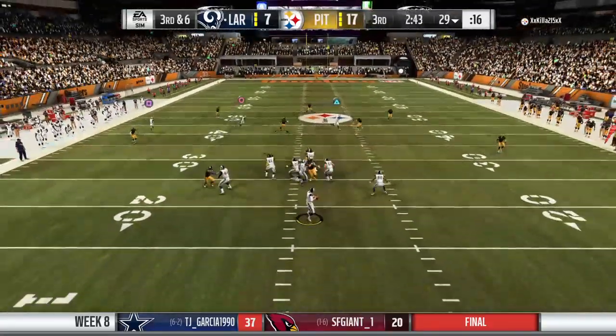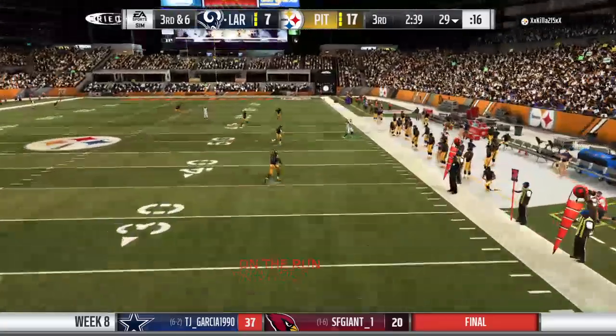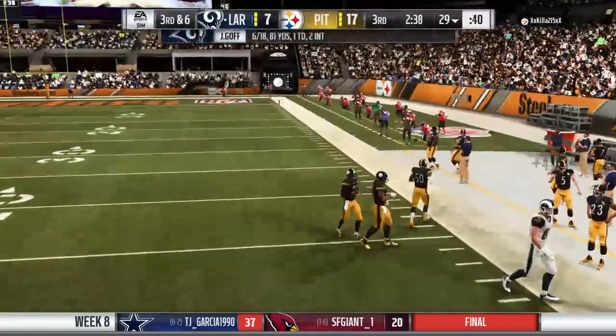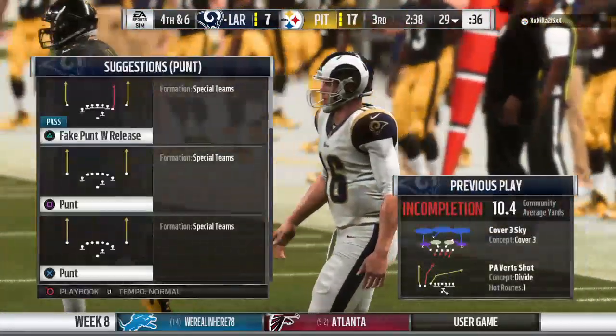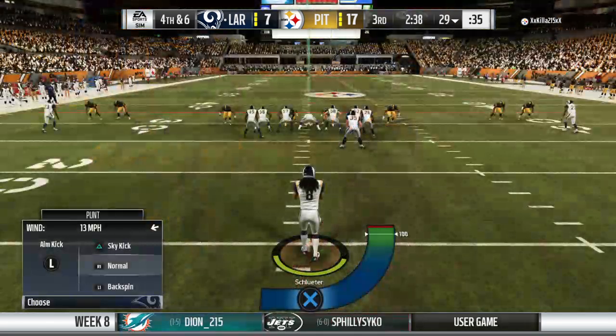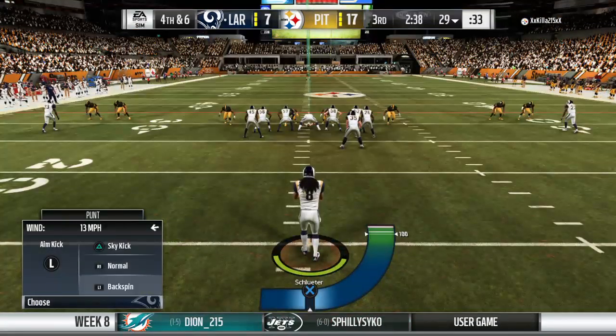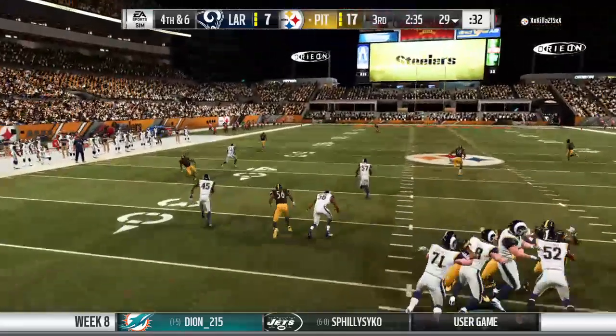Now it's gone. Escaping the pressure right. And that's going to be too high. Out of bounds and incomplete. I would dare say that these guys would have liked to have given their defense a little bit more rest since they gave up a touchdown their last time out. But alas, my man, that's not going to happen. Yep, they're going to have to grab those helmets, get right back out there.